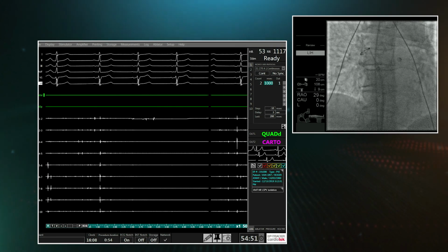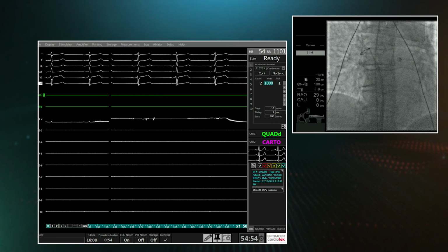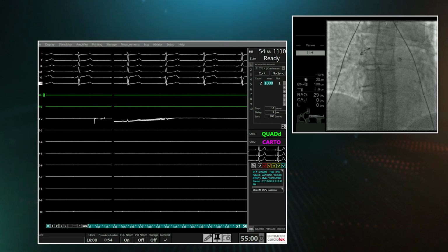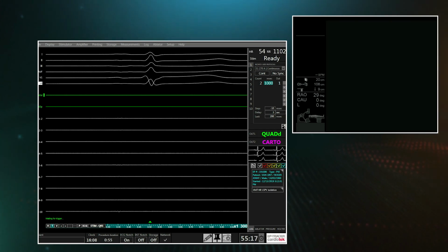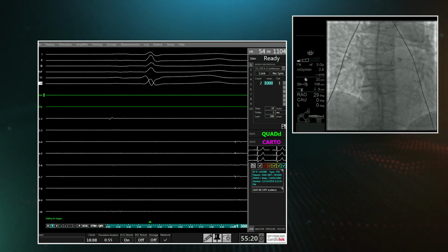Okay, this is the RSPV, clearly isolated. Let's go to the triggered screen again to confirm it. Okay, here we go, clearly isolated. Nice far field A on Halo 9-10 before the P wave, confirming that we're not too deep in the vein. We're picking up right atrial far field with no PV potential. And then finally the RIPV, this nice donut that we made. If this one isn't isolated, then we've got an issue, but of course it is. And typically in the RIPV we don't see right atrial far field, as is the case in this patient.